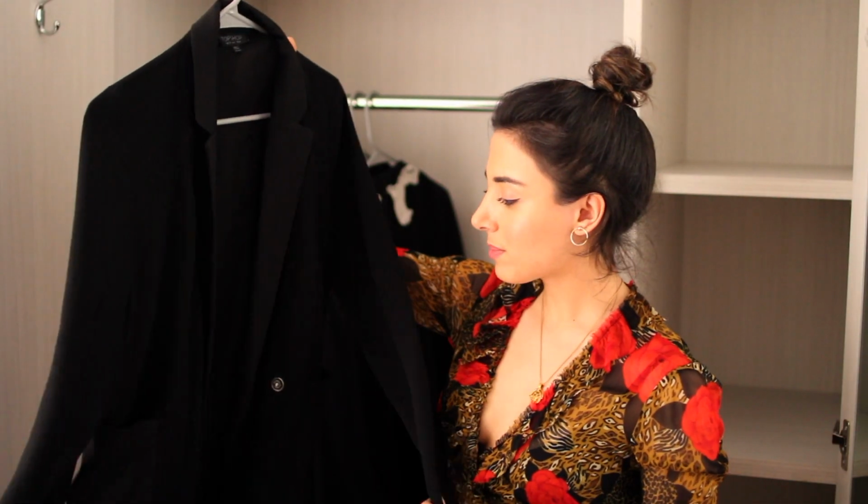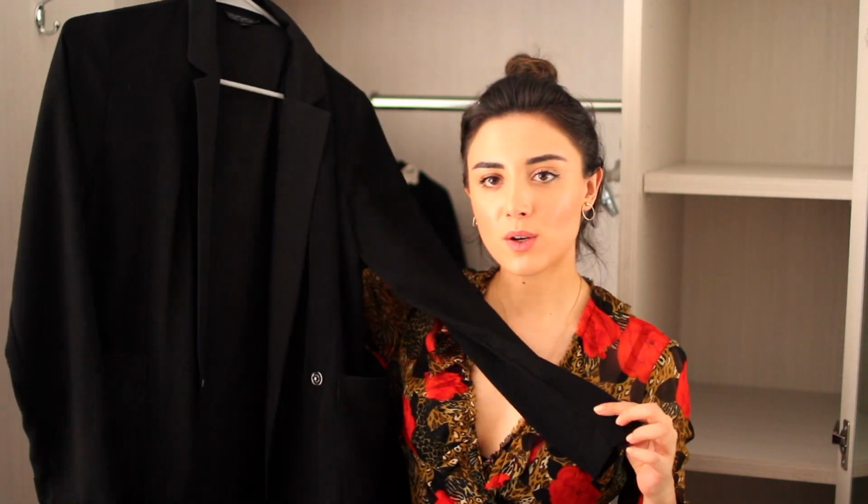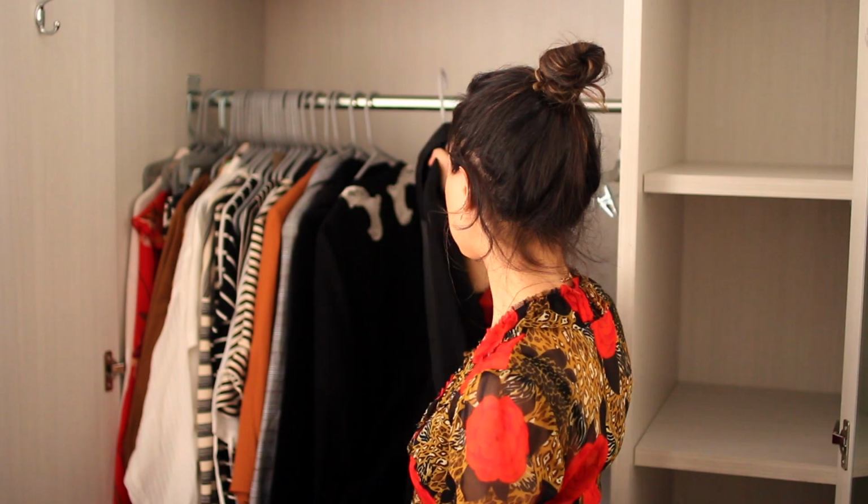All my blazers I'm just putting up here because I'm keeping them. This is super cute. I'm keeping this. Here is my only black blazer. I bought it a while ago. I actually got this when I was in like Washington. So random. For some reason I don't love it. No, I like this. What am I doing?